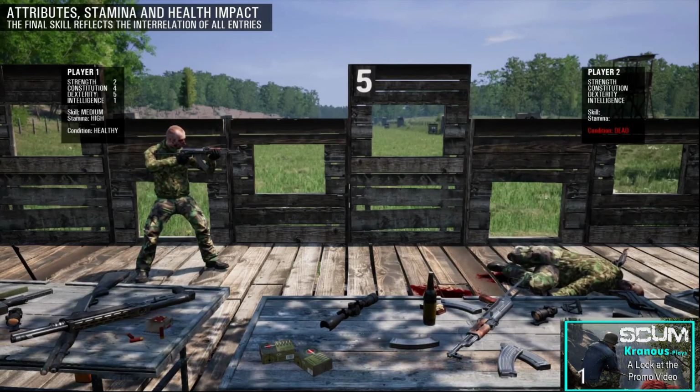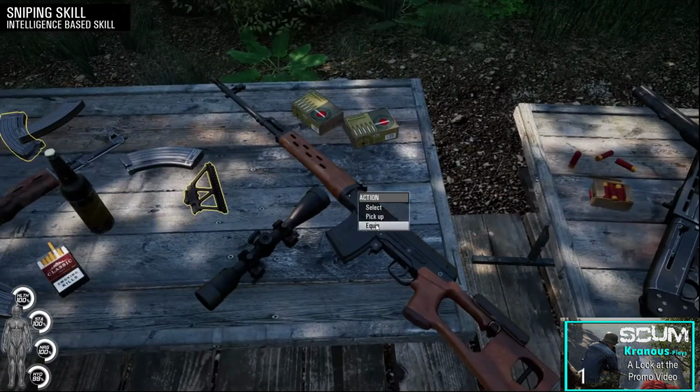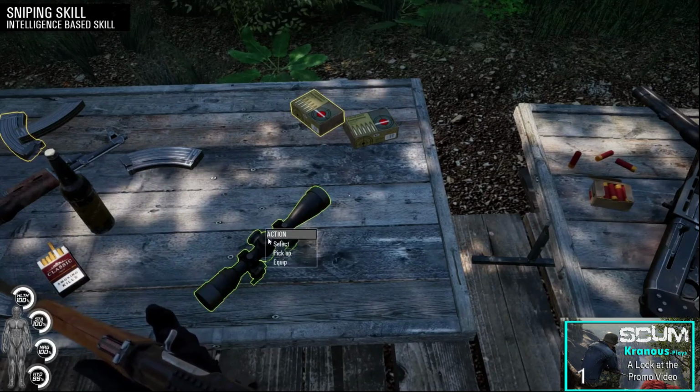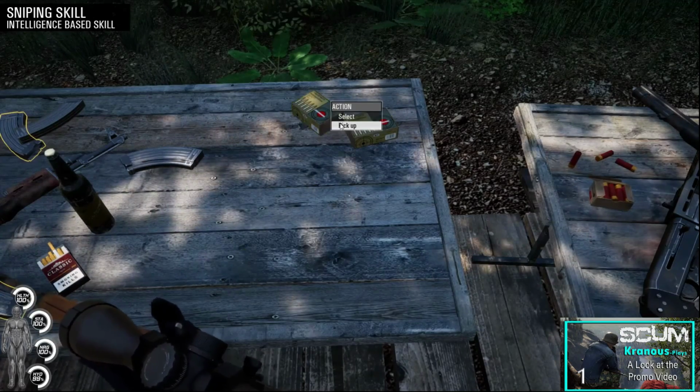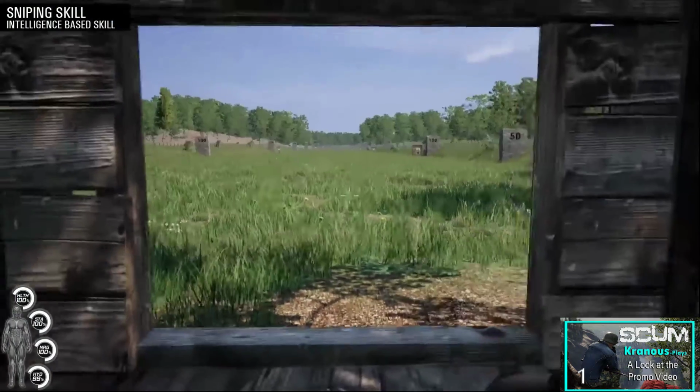Nice! Now let's talk about the sniping skill. The sniping skill is weighted with the intelligence attribute, and you need a weapon and a scope for sniping. To mount a scope on the weapon, you'll first have to mount a rail. Also, you can mount numerous different scopes on a weapon with an attached rail. The first time you mount the scope, you'll have to calibrate it.